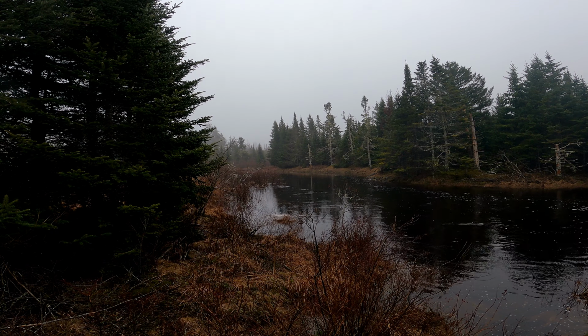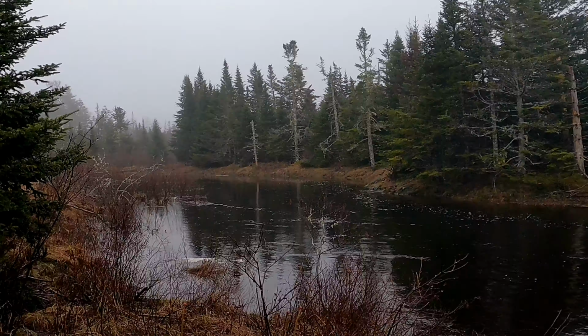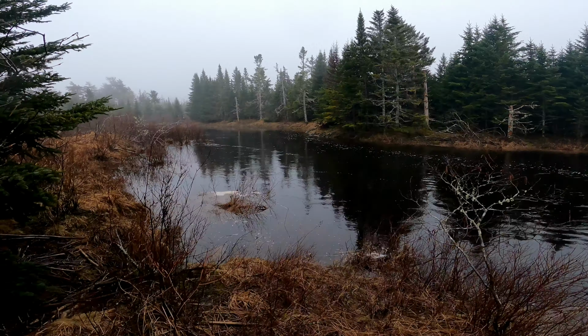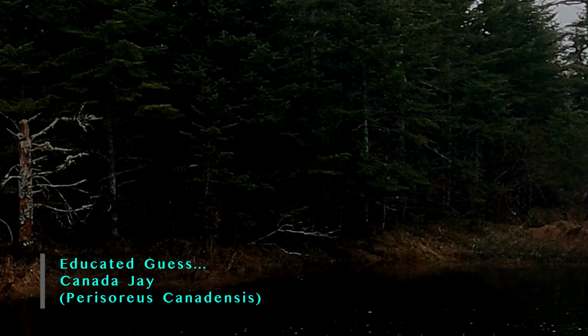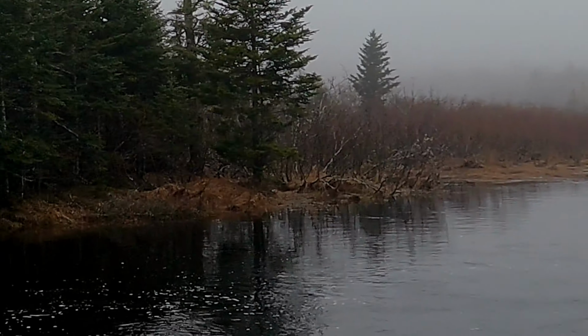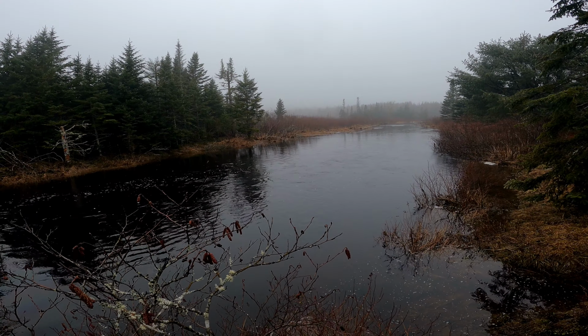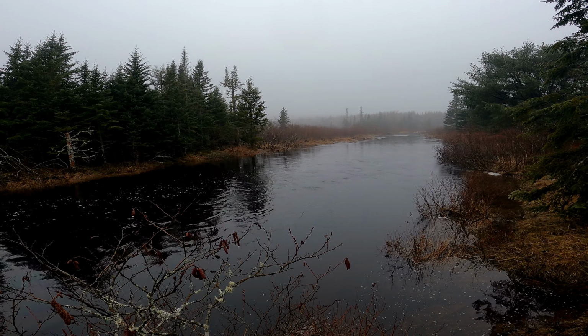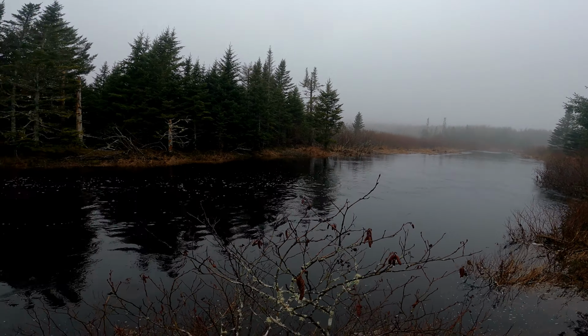I saw a bird over there land. Looked like a nice one. I didn't know what it was. I see them flying there. Two of the same. A little bit bigger than a chickadee. There's a pair of them flying around, landing at the banks. They're just hanging out by the riverbed, getting a little drink, having a little bath. Beautiful. Well, I'm going to leave them to it.